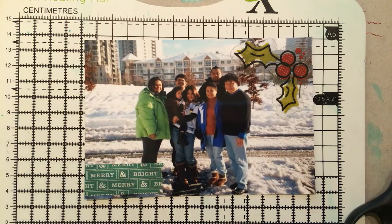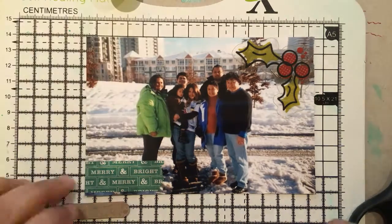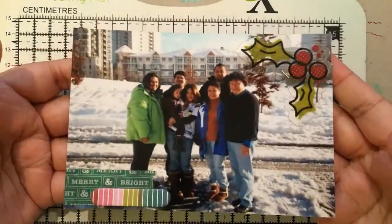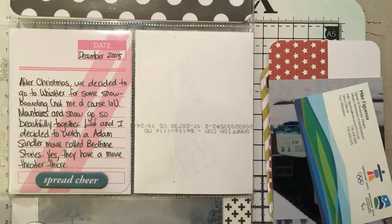So I believe I do add another chipboard sticker on top, or actually underneath that merry and bright word, so it has a little bit more color besides green. And that is pretty much it for that 4x6.